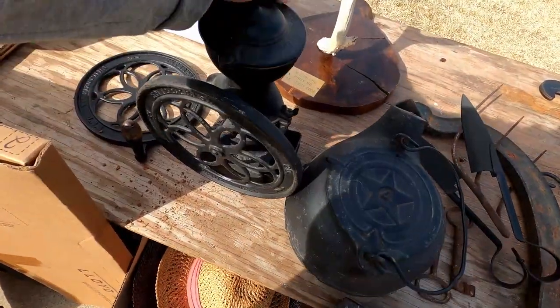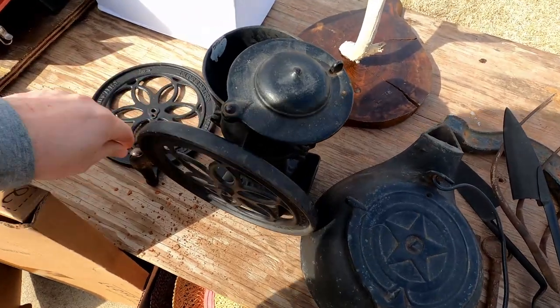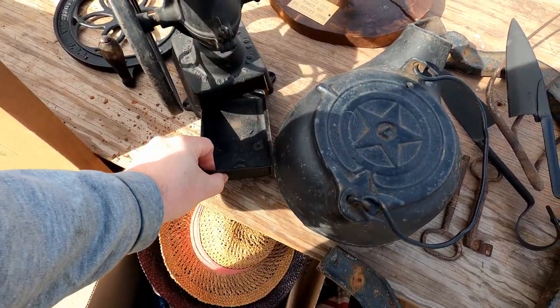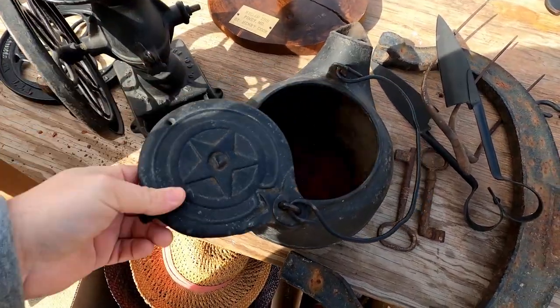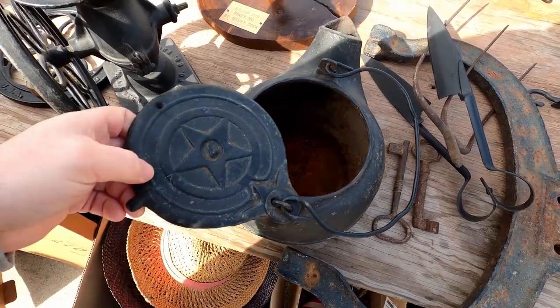Here's an old, what looks to be a coffee mill. Put your coffee in the top there, and then that would spin, and then your coffee would come out here in the bottom. Kind of cool. This is an old tea kettle. It's cool, but man, it's really rusty inside.